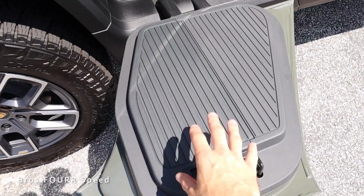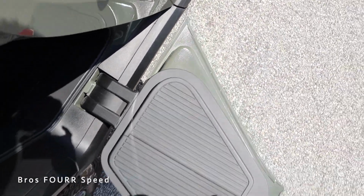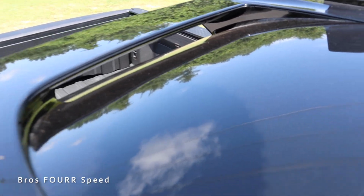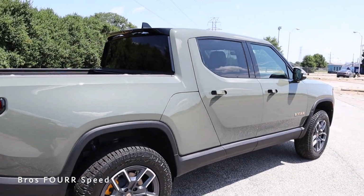There's also some storage up underneath this step over on the driver's side, and you can actually use this as a step. So if I get up on this right now, I believe it can hold around 200 pounds. We can also get another look at this roof with the shark fin antenna, even a cool design for the back end, just to give it some more aerodynamics. So that is a neat hidden trick to see, having that cut through space for any items that you'd like to place.